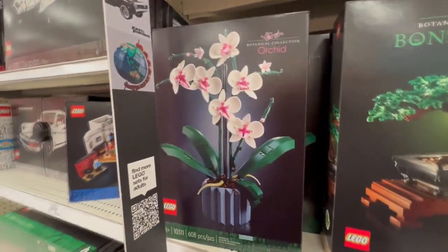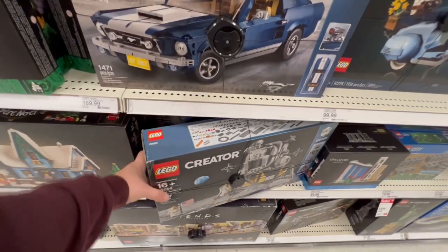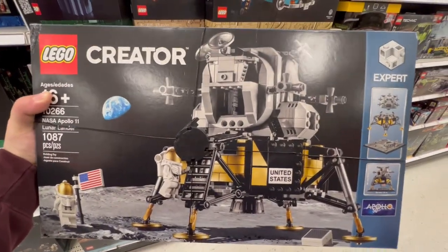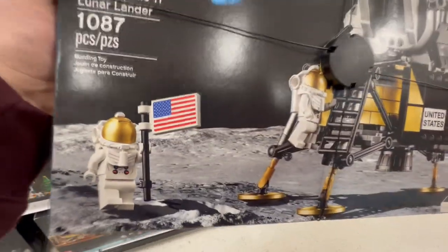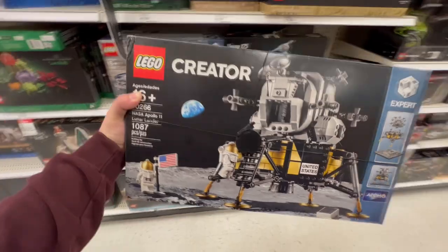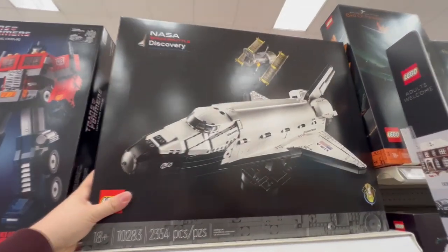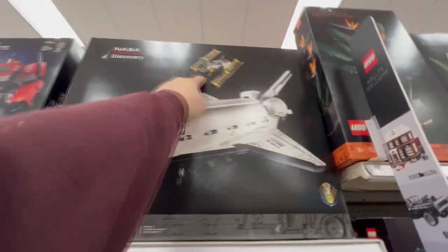and the orchid. Personally, I love the Lego space stuff. Look at this, Lego Creator Expert level NASA Apollo 11 lunar lander. That one is super cool. And it even comes with the little astronaut that has the American flag. That's the one I would get. I would also want this NASA space shuttle. That is so cool. This thing is probably ginormous. And it probably comes with a satellite too.